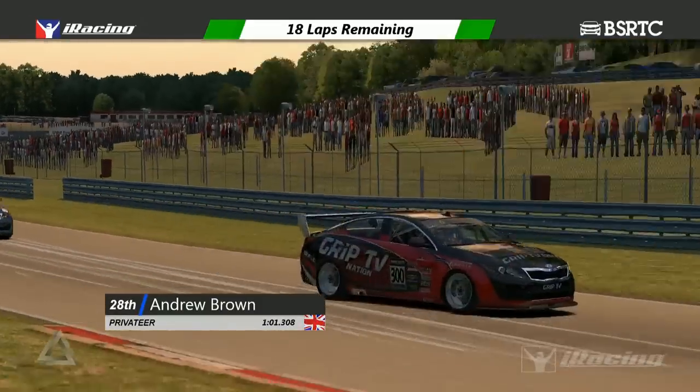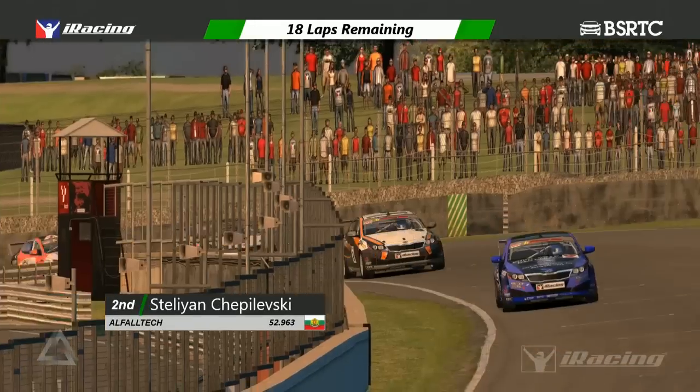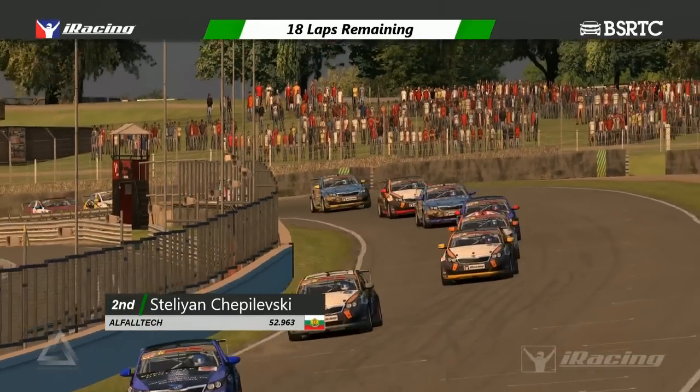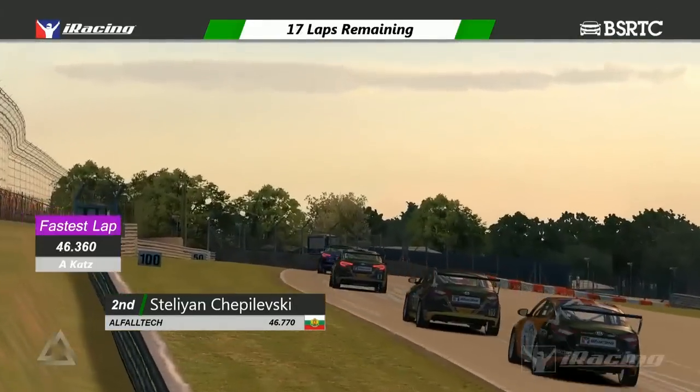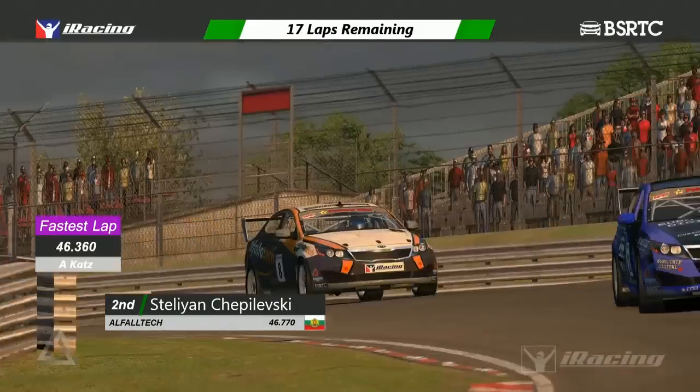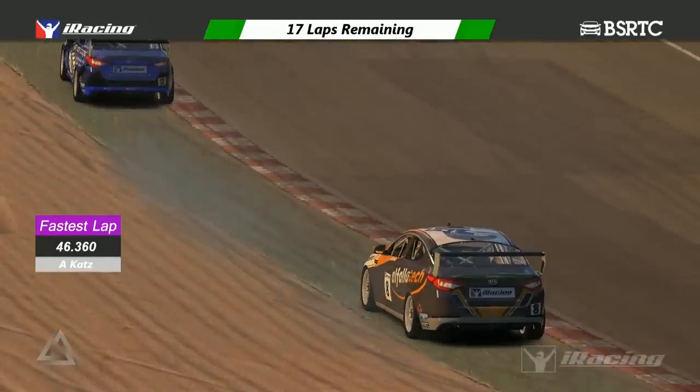Look at them all filing through, Alex. This is crazy. It's a great sight, to be honest. You know, we see this week in, week out with the amount of people and the amount of drivers out there, and again, Brands Hatch delivering as well. So already cars in Druids, Alex, after 3 laps, thanks to the crashes.